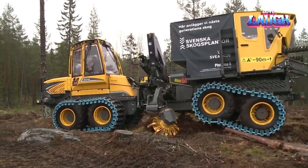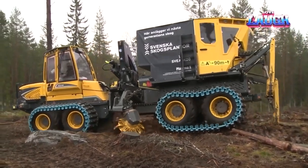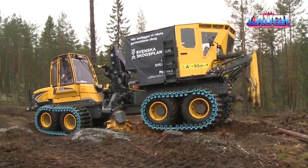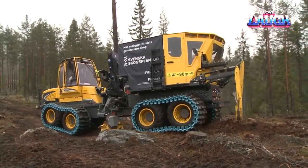Under ideal conditions, this machine can plant over 40 seedlings per minute, making it a game changer for reforestation efforts. Known for its efficiency and durability, the Plantma X helps forestry companies and conservation organizations plant trees faster and more effectively.